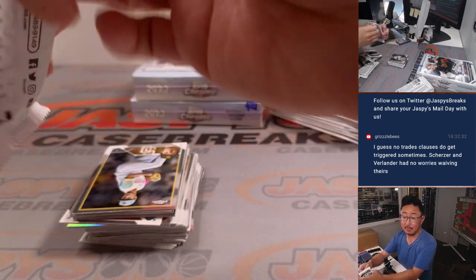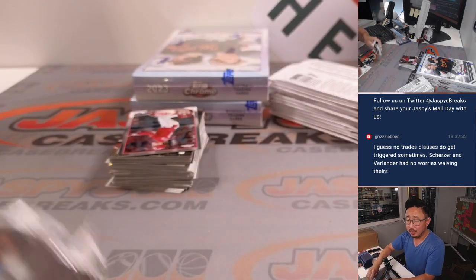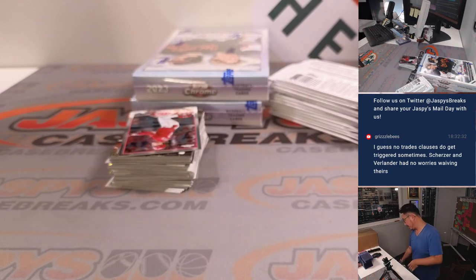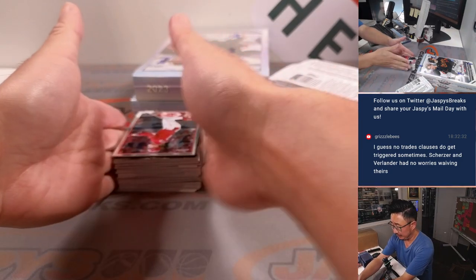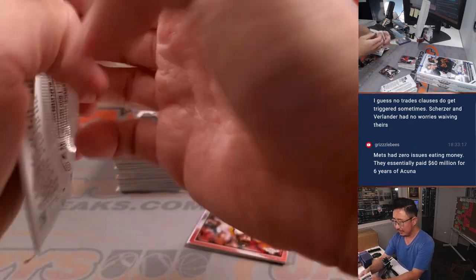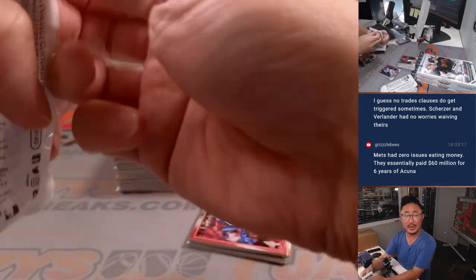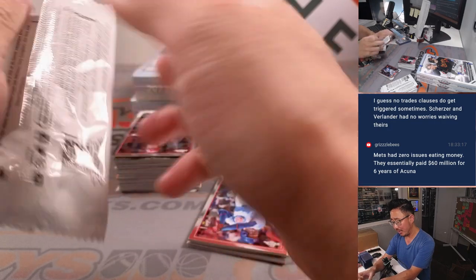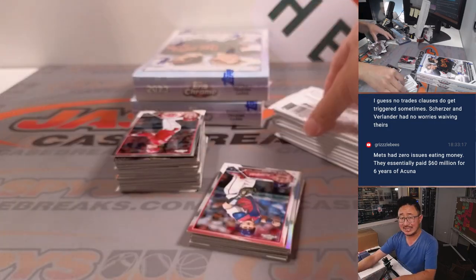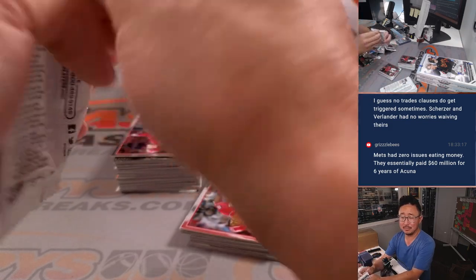Yeah, I mean, first of all, Scherzer is going to a playoff team. Verlander is going to the Astros where they're used to. So, I mean, I don't know. Maybe we'll get an interview from Eduardo Rodriguez of the Tigers. Maybe his next start, whenever that may be, and see what's going on.